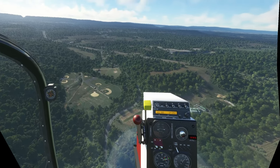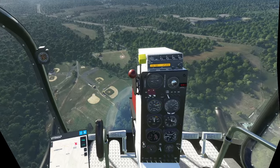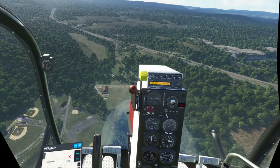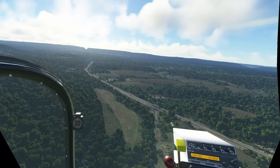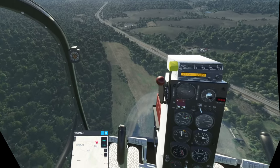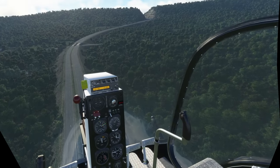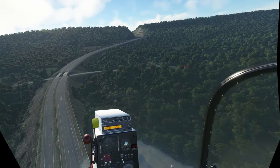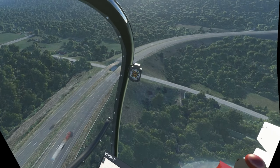Another sportsplex out here. Y'all Americans like your sports. And I can see the pass through the quote-unquote mountain ridge. I'm not actually sure what the right term for it is. Need more speed. I can climb, but I'm not going fast. Those bridges don't look safe.